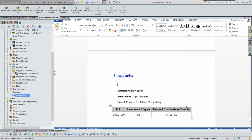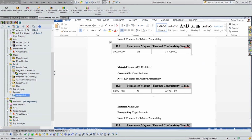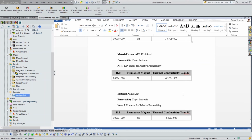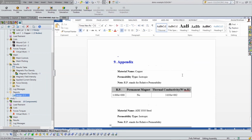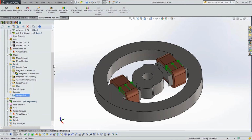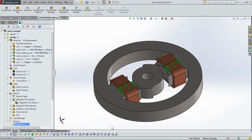It automates a lot of design reports that engineers have to make for reviews, for sharing with colleagues and with customers and so on. So it automates this process quite handily. Okay. With this, pretty much we conclude this short demonstration.